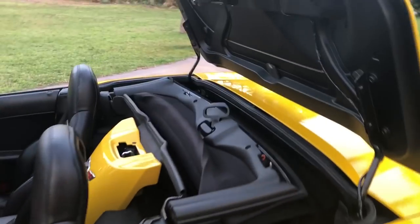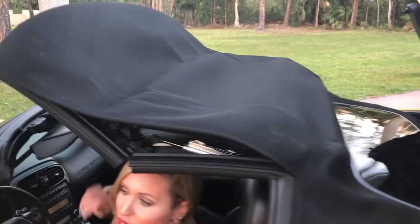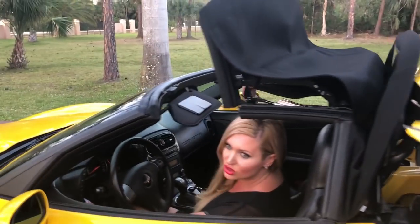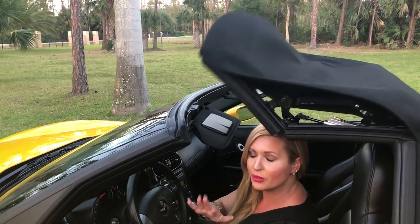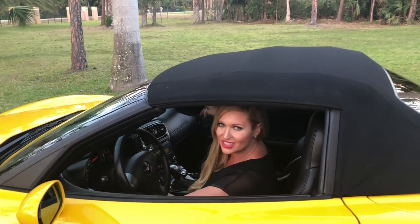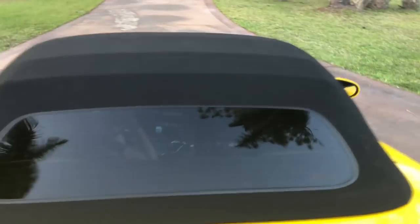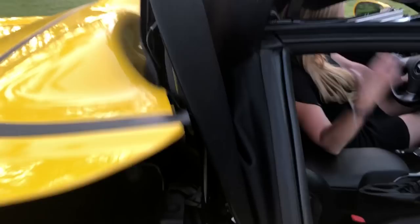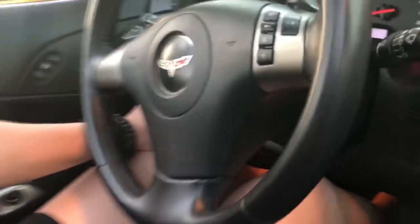The button is to the left of the steering wheel. It's automatic, and once it closes for you, you just latch it. The one thing I'm not going to do is latch it, because I want to test drive without latching it. What I would do right now is turn the handle and latch it. Easy peasy, anybody can do it. But because I want to test drive without it, I'm going to open it back up. Once again, automatic, and I'm just going to open it back up.